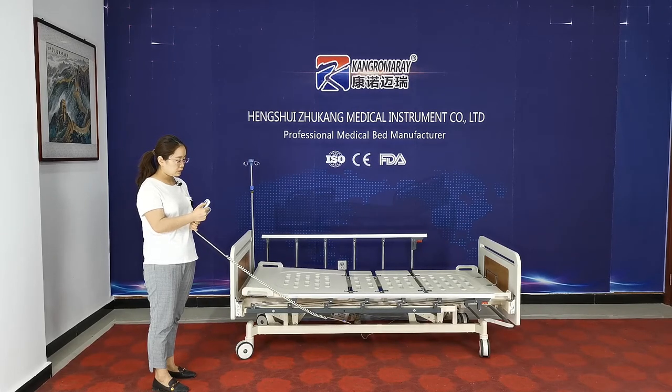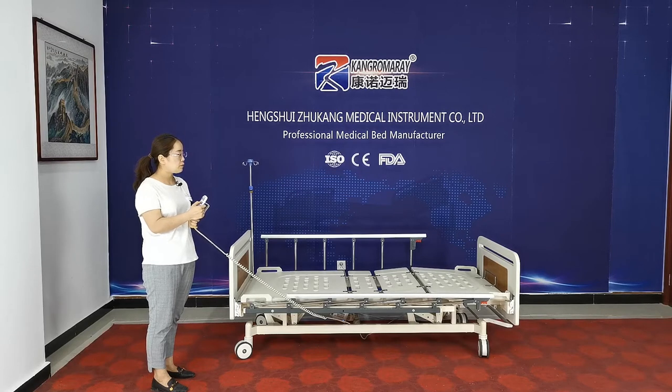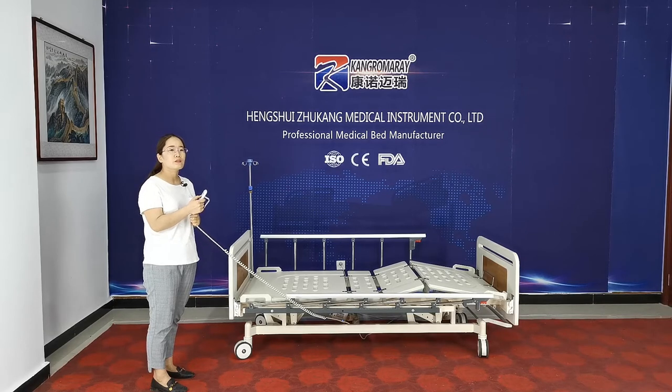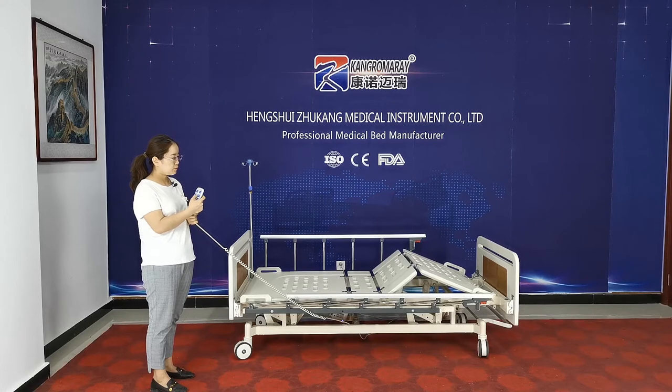When adjusting the bed, you can almost not hear the noise. The noise of the motor is under 50 decibels. And the drives can also meet 10,000 revs. The foot section can adjust from 0 to 30 degrees. Foot section done.